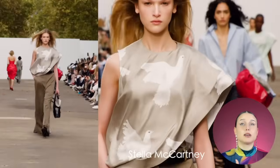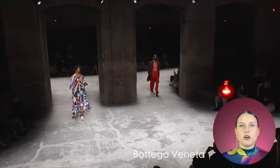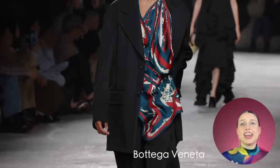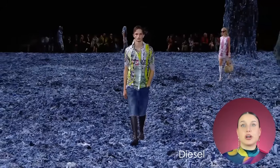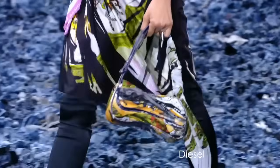Stella McCartney had some doves on their garments. Bottega Veneta, prints of like photography stripes. They even had their famous fish as a garment, and Diesel, more of distressed patterns that weren't really obvious as to what it is, so that's why I put them in here.